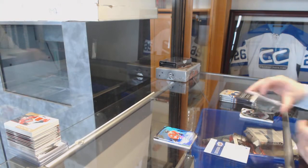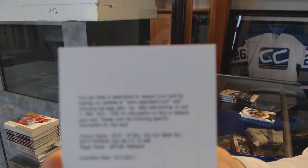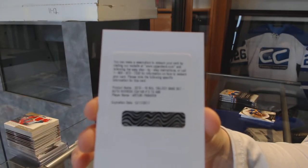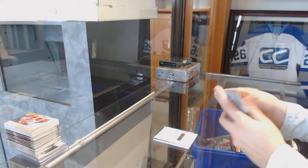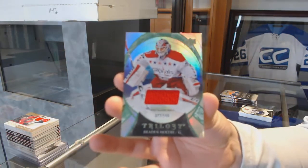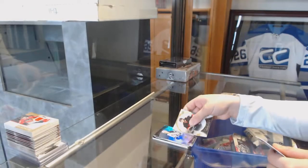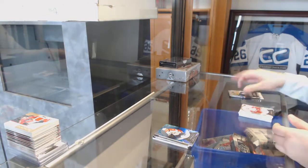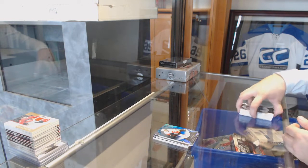A redemption, interesting. Chicago Blackhawks, Artemi Panarin. We've got a rookie jersey number, not rookie, just jersey. Number to 110 for the Capitals, Braden Holtby. For the Jets, Nikolaj Ehlers. Blue number to 722 for the Florida Panthers, Jaromir Jagr. And blue number to 331 for the Flames, Sean Monahan.